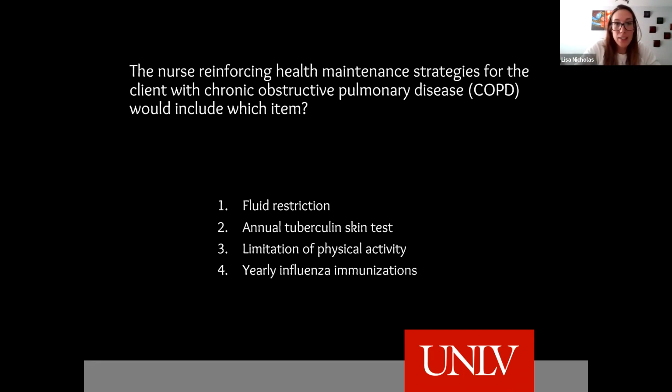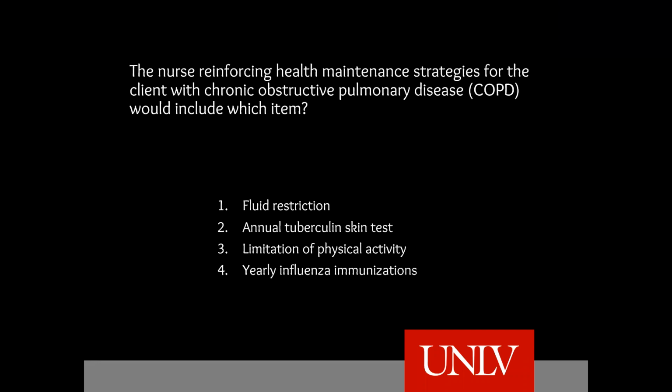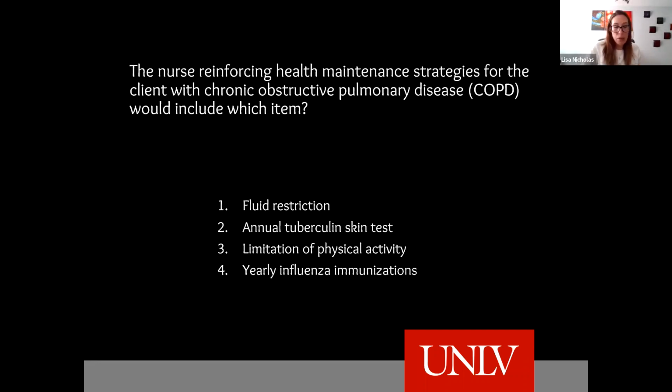Okay, nice. Yearly influenza immunizations is correct. Number 4, you got it. That was really good, you guys. In this question, note health maintenance. And so that's really what can the client do for themselves to protect themselves. And so if they have COPD, they have a chronic disease that increases their risk for infection. And so getting a yearly influenza immunization would help mitigate them getting super sick.